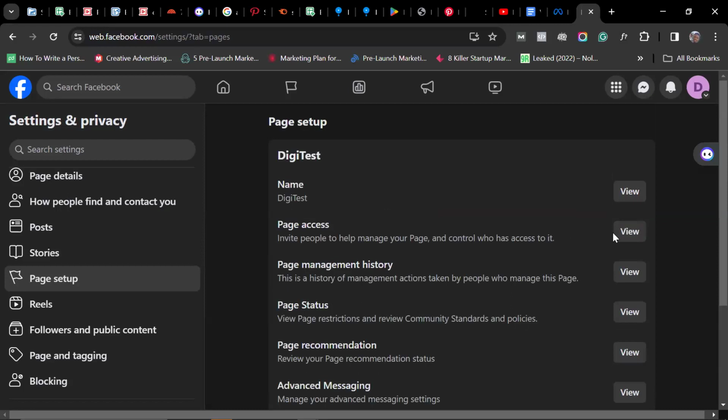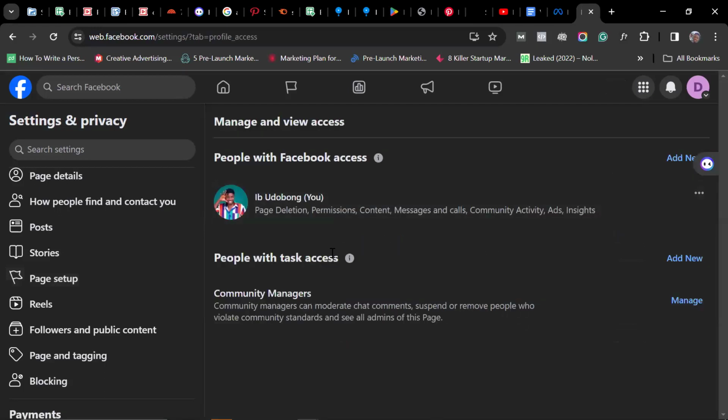Now, this is page access where you can see people that have access to your page. You click on this place, right? And you see where you want to give people access to your page. Where did I go to? Page details, right? And you see page access. So you now see people with Facebook access. I'm the only person that has Facebook access to this page. So you can see I have access to delete, I have permission to do stuff, I have access to give people permissions, I have access to content, messages and calls, community activities, ads, insight. I have full control of the page, in quotes, right?